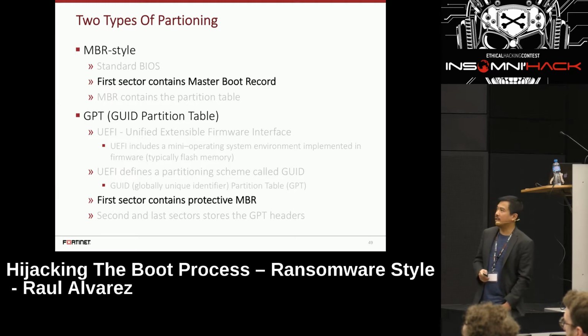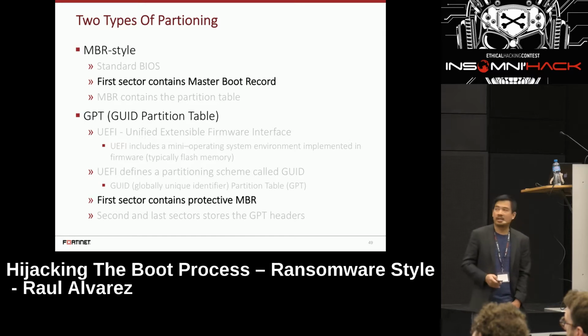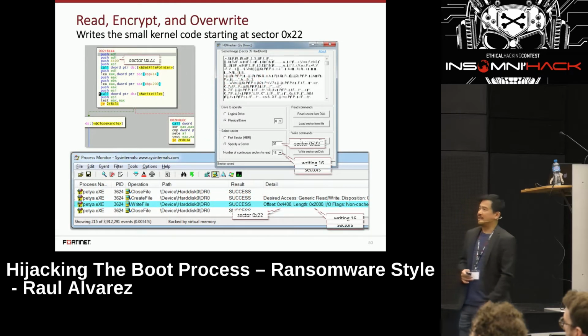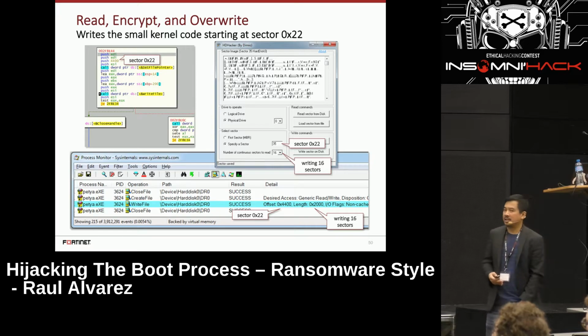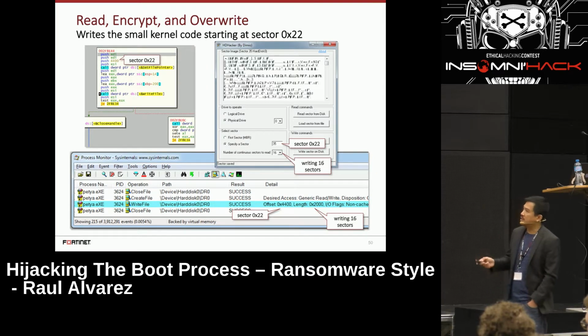It doesn't matter if you have an MBR-style or GPT disk in your hard drive. When Petya infects your system, both will be infected. Now, if you run the malware in your Windows system, you won't be able to see the ransom note first. It has to finish everything.